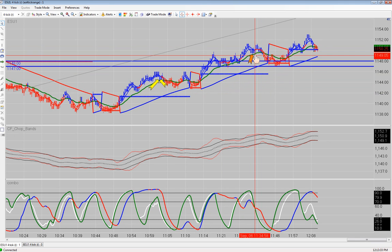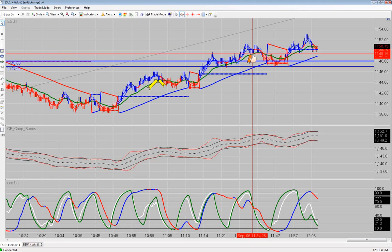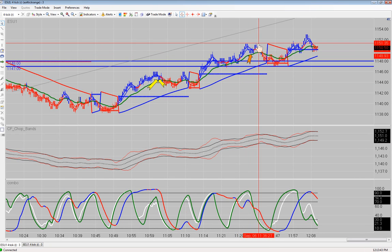The final trade of the morning on the ES was right here. This was after we had shut down the morning session. It pulled back down to the BBC. We had a little bit of a bubble right there, and it pulled back to the BBC for an entry. That went up to the swing high right here.